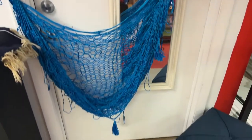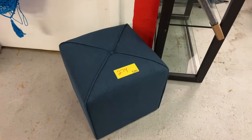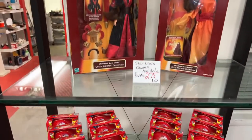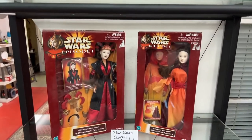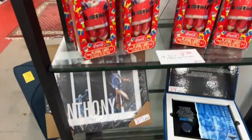I'm not sure what you do with that. It's a chair. Yeah, we'll call it a chair. All right, we have a brand new little foot hassock right there, brand new off the semi. We have some nice Star Wars Queen Amadilla. We have Santa tins, playing cards.